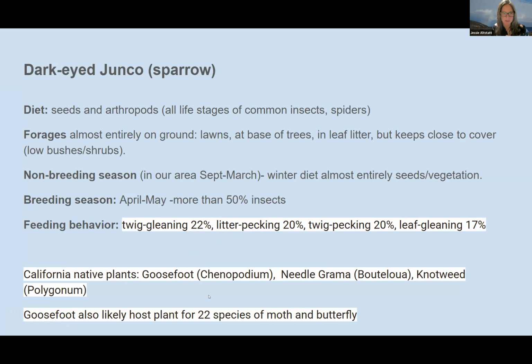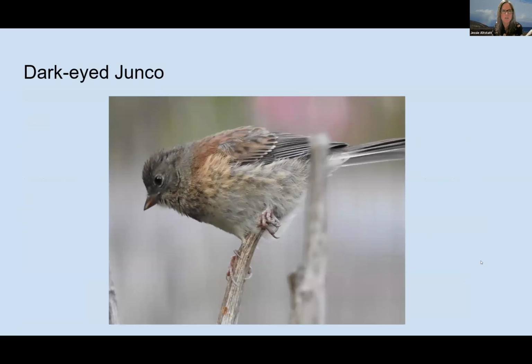I've got a few examples of plants that might help provide them food. And a note here about the chenopodium, which is also a really good host plant for insects too, Lepidoptera. So here's a picture of a fledgling dark-eyed junco, and this is from my yard. They're pretty easy to recognize as a juvenile. They don't have the dark heads, and they've got little speckles underneath that go away as they get older.